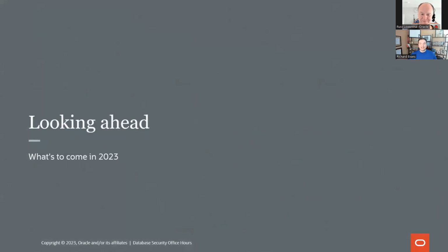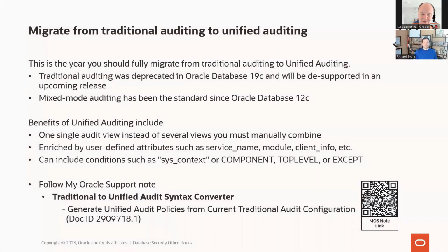So looking ahead, Russ, what do we got here? We did a bunch in 2022. We're going to do even more in 2023. One of the big things in 2023 will be the next long-term database release. That'll be later this year.